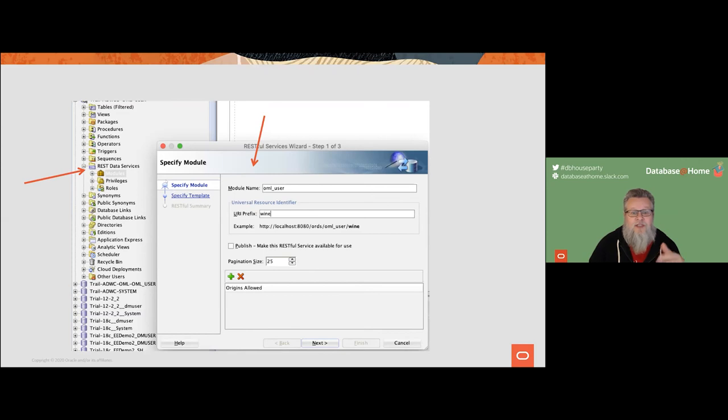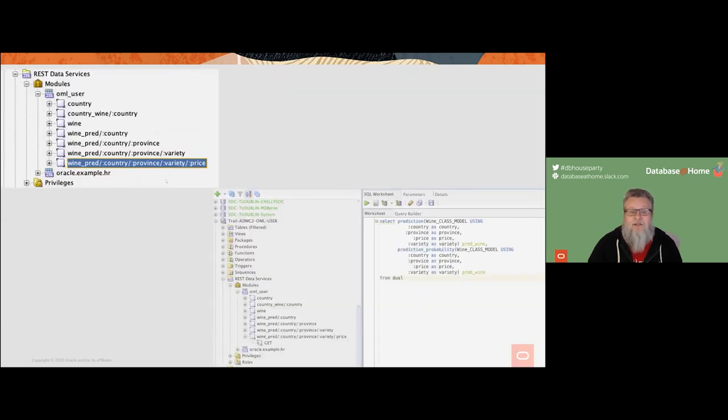So when you log into your schema in SQL Developer, if you scroll down past tables, you'll see REST Data Services. You click into that, you right click, and you can start creating your different modules and templates and your different APIs. So if you just go on another slide or so.